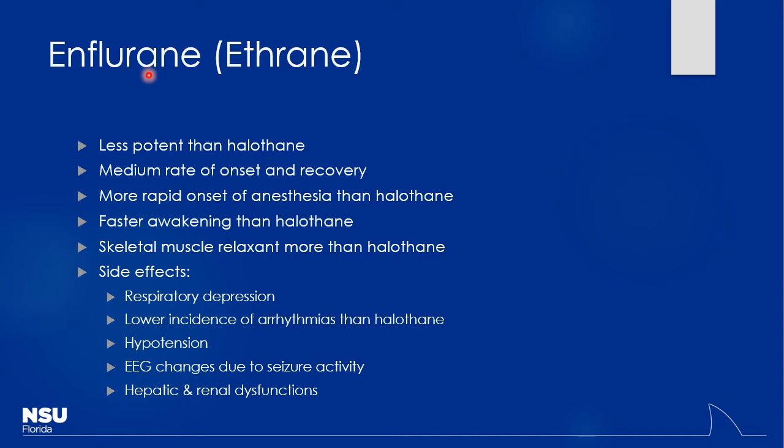So you're going to find that these agents weren't ideal from that standpoint. We kind of moved away from them a little bit, right? So this is why you can see things like EEG changes. You can see some seizure activity. So hypotension, a little bit of arrhythmias. This one and halothane both had arrhythmias associated with them. So they weren't ideal. We kind of moved away from these for the most part.